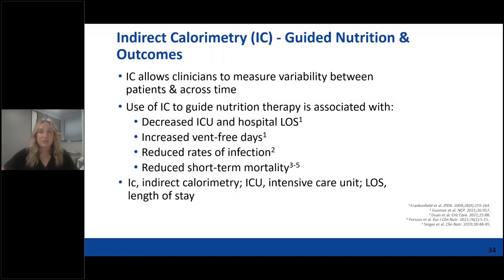Indirect calorimetry remains the gold standard to assess energy needs, and it allows clinicians to measure patients' varying needs throughout their care. The use of IC is associated with decreased ICU and hospital length of stay, reduced rates of infection and mortality, and an increase in ventilator-free days.